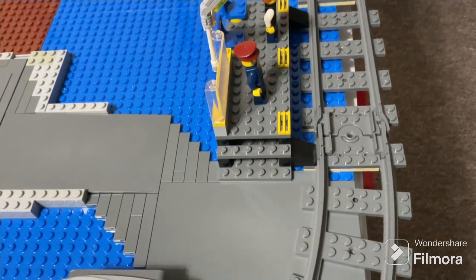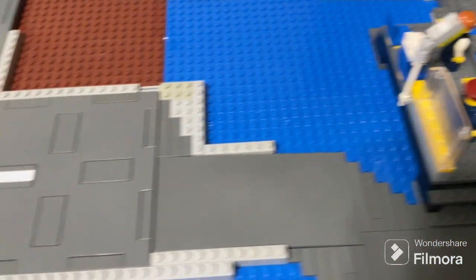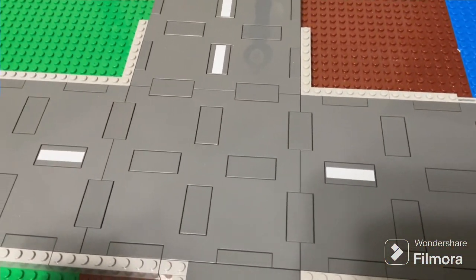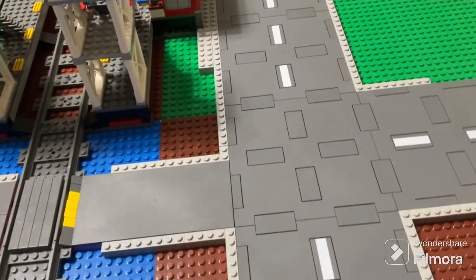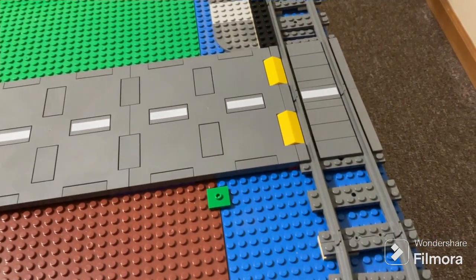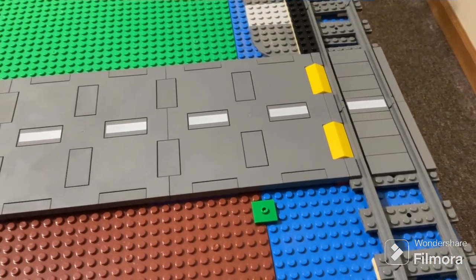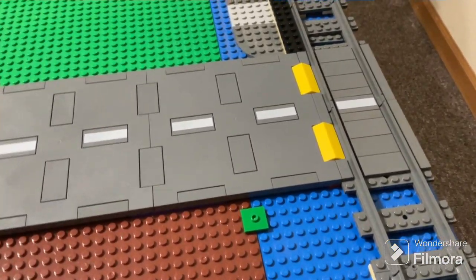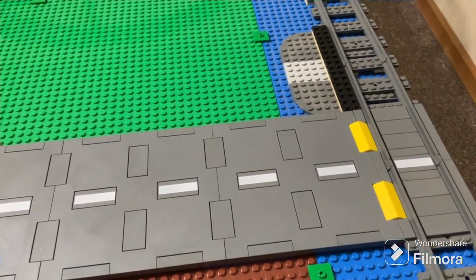Now, these small roads could either be one way or both ways, depending on how you want to look at it. Now, finally, I do want to take a look up at the third road option, which is more of a main street that goes down the side profile of the LEGO City, all the way up to the edge to the train crossing area, which uses some yellow pieces to represent speed bumps to slow people down before crossing these tracks.